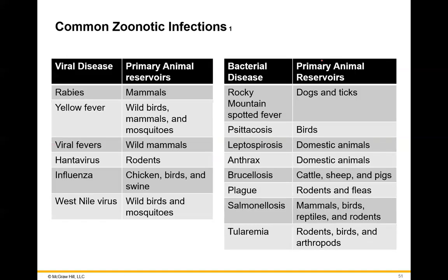So there's a good table here explaining it, but of course, one obvious one would be rabies. Flu is usually maintained within chickens and birds, maybe pigs. There's a whole bunch.